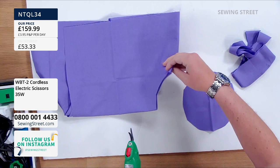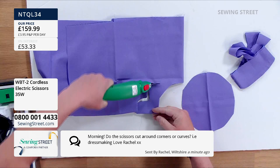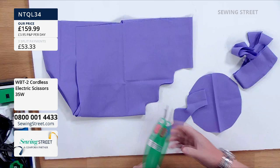Got a question for you. Oh, there you go. Do the scissors cut round corners or curves? Rachel in Wiltshire. So you can cut round corners quite easy. If you mark something out on there, you could quite easily cut round. Perfect. If you've got any tasks where you're doing lots of cutting, it's a lot easier, and they're not very heavy either, they're quite light.